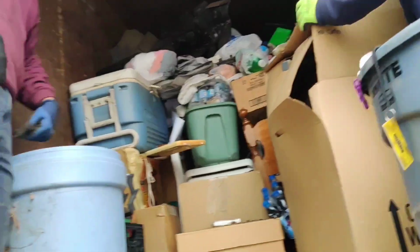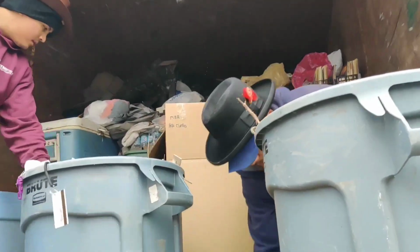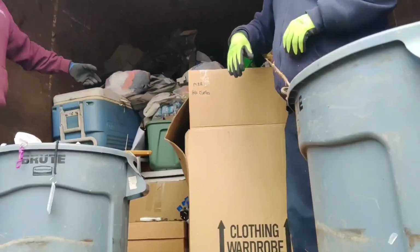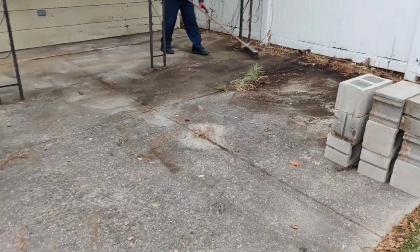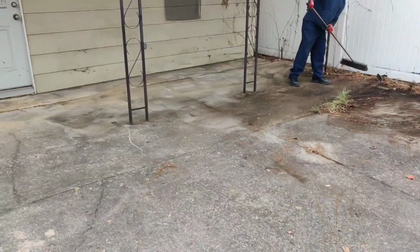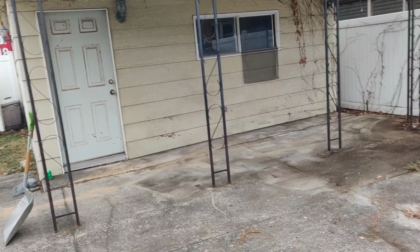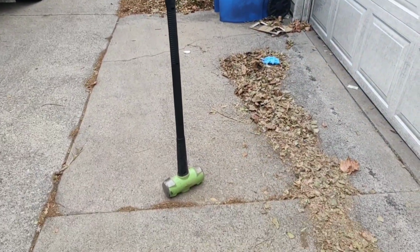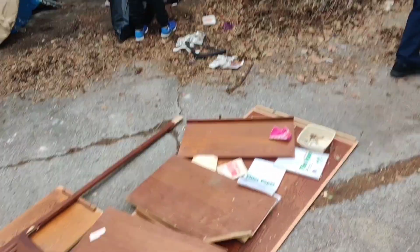We're up there and we're going to max it out for the customer. Took all the junk from the back of the garage here, swept it up, make it look nice so they don't get fined by the city. We might have to come back for another load. The garage has a lot in there and we're still packing it. So we just smashed this big piece up with our 20-pound sledgehammer, the best tool I ever bought. We're breaking up furniture. And there's another one we're going to smash up.